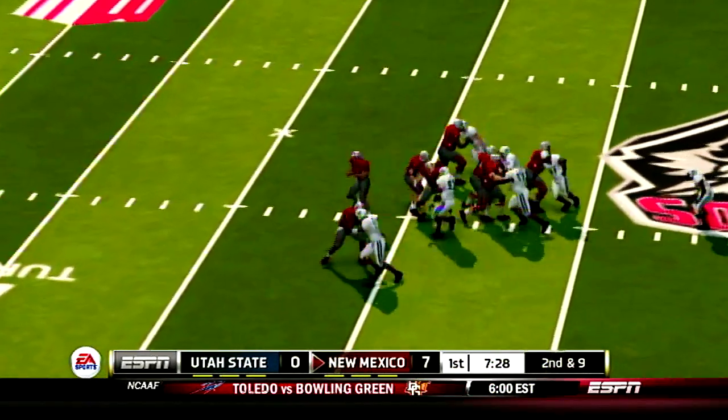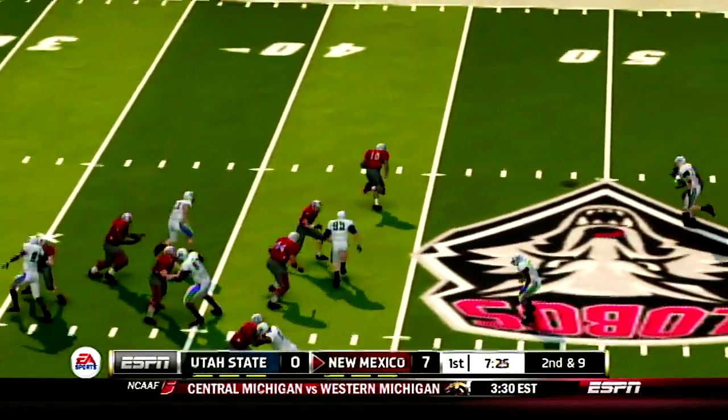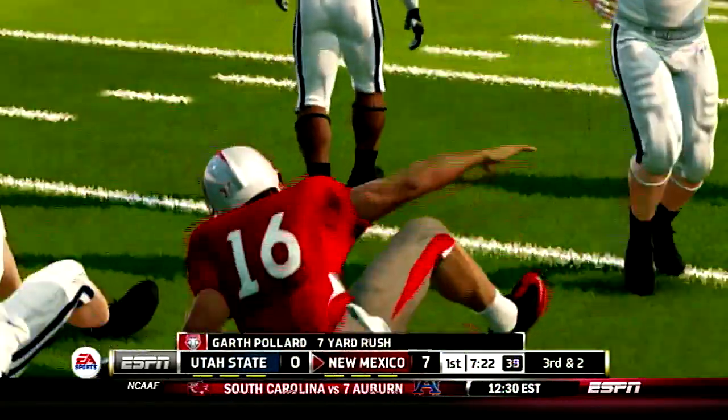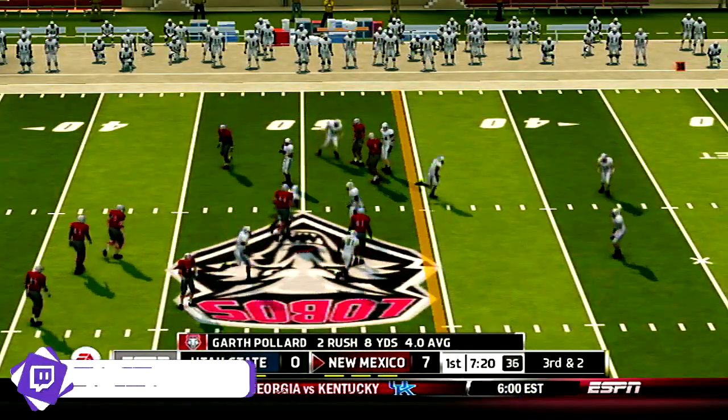He's scrambling. There he goes. He's tackled right around the 48-yard line. Pollard picks up about 7 yards on the scramble.